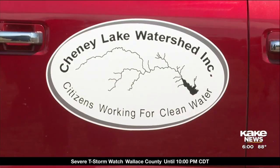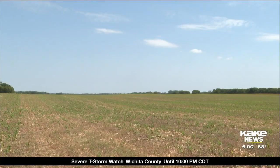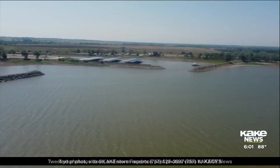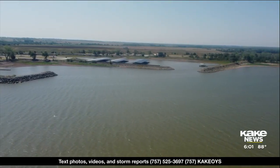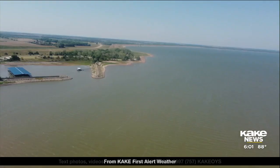They're part of the voluntary group Cheney Lake Watershed, Inc. They encourage farmers and ranchers to switch to regenerative practices like the Frenches are using. It helps the soil, but it also cleans that water up, and those roots infiltrate water. It comes out as base flow. The lake still receives that water. We just run it through a carbon filter. The end goal, more water and cleaner water, making it to their crops and the lake, even during drought.